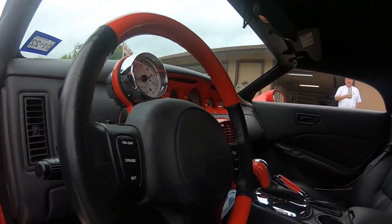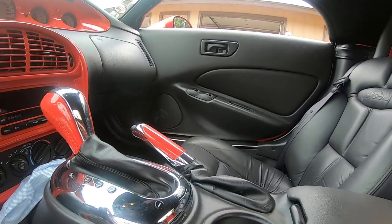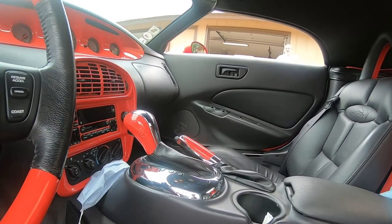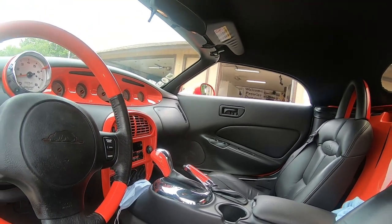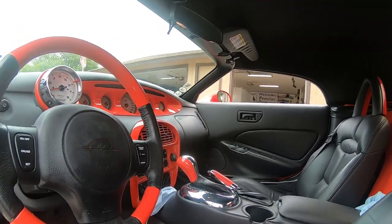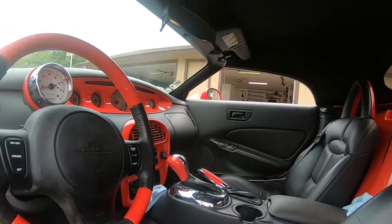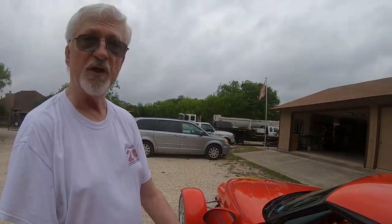And I like the shifter. I like to have the different color shifter with the chrome on it. And even your parking brake grip, you painted that red. It's a stock one, the leather is still the same, but I painted it red. You know when they paint bumpers and stuff like that in a body shop, they add something called flex agent, which gives the material some flexibility. It's been on there for 10 years, not a problem.